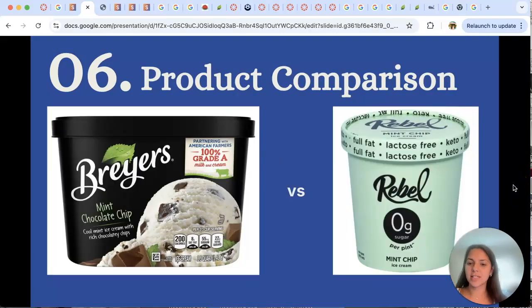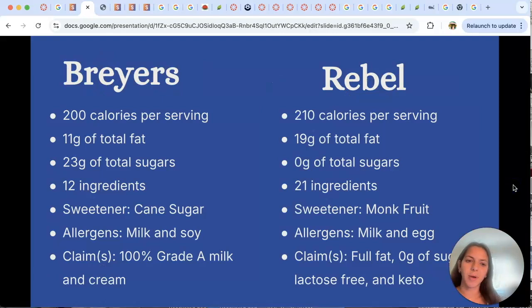For the product comparison, I'm comparing Breyers to Rebel's mint chip ice cream. So Breyers has 200 calories per serving, 11 grams of total fat, 23 grams of total sugars, 12 ingredients. They use cane sugar as a sweetener. The allergens are milk and soy. And the claims are that they use 100% grade A milk and cream.